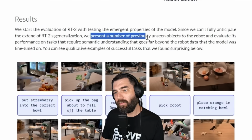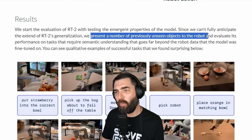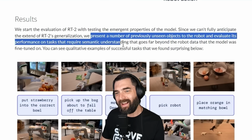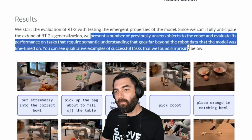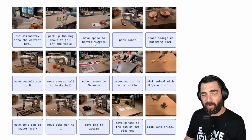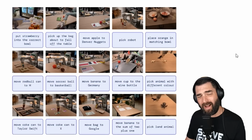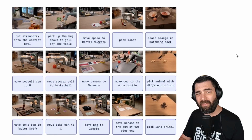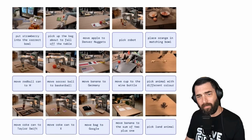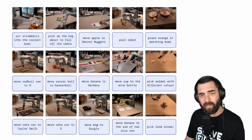They presented a number of previously unseen objects to the robot and then evaluated its performance on tasks that require semantic understanding that goes far beyond the robot data that the model was fine-tuned on. So the objects that were put in front of this robot, it hadn't been specifically trained on what to do with those objects other than the fact that it had data from the web. So it was able to put a strawberry into the correct bowl. And I know this image is small, but there's a bowl of apples, a bowl of strawberries, a bowl of maybe some sort of vegetable, and it specifically knew which bowl the strawberry should go into.